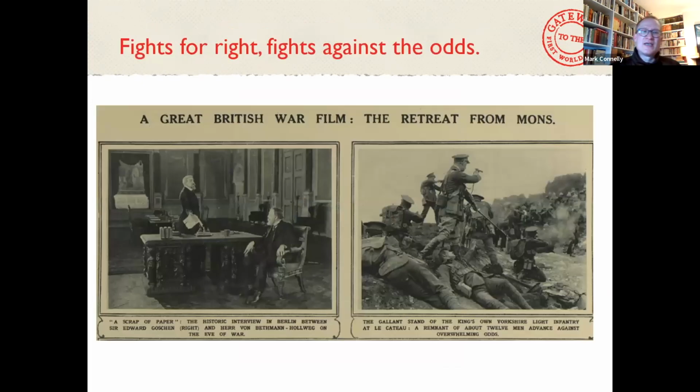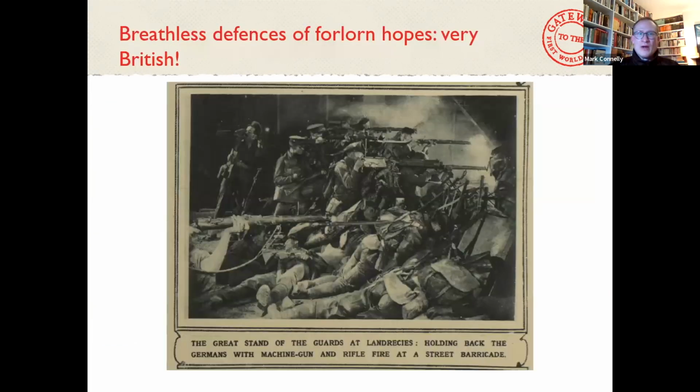So you get the fights for right. There you have the German ambassador being told that Britain will fight for a scrap of paper. Its name is on the Treaty of London, and it will not allow it to be contemptuously thrown aside. There you have then fights against the odds, and as we know, breathless defenses of forlorn hopes.